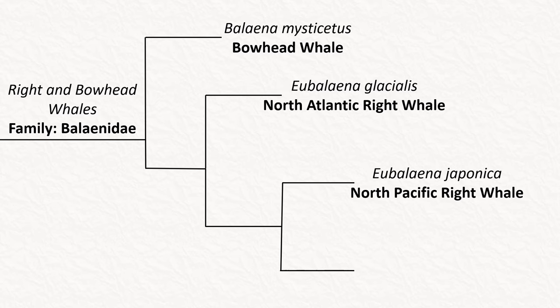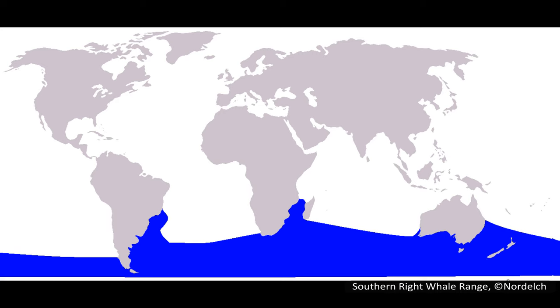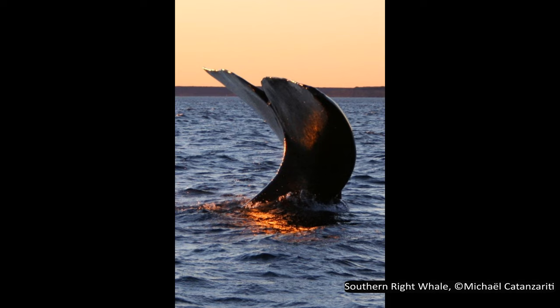The southern right whale, Eubalaena australis, inhabits the oceans in the southern hemisphere, neighbouring Brazil, Argentina, South Africa, Madagascar, Australia and New Zealand, among other countries. They are by far the most populous of the right whale species, with over 13,000 individuals estimated in 2009.